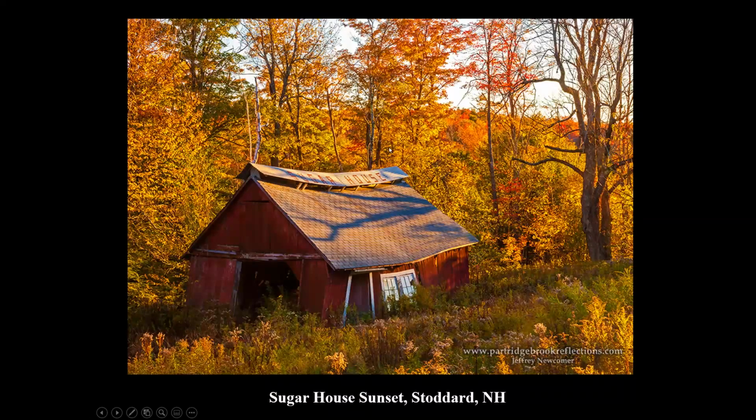Are people familiar with this particular sugar house? One in Stoddard, I think it's on Route 9. I've been driving by this thing for years, and it keeps on swaying more and more. I'm sure that within a few years, it's just going to be a pile of loose lumber. But while you have a chance, you ought to go by and check it out.